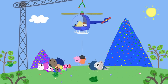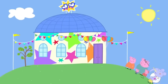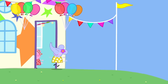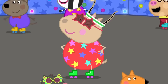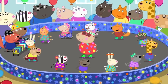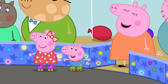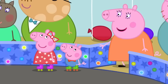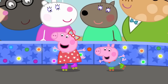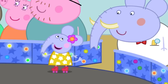Everyone loves mountain climbing. Roller disco. Peppa and her friends are going to a roller disco. I love roller discos. Me too. Madame Gazelle is in charge. Keep going round and round in a circle, children. Peppa and George have their roller skates on. Would you like me to walk around with you both, holding your hands? No, Mummy. We are good at skating. Peppa and George love roller skating. Whoa! Are you okay, Emily? Yes, Daddy. I'm fine.